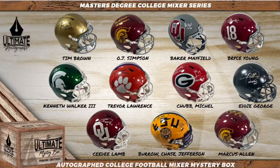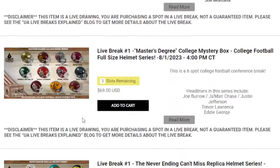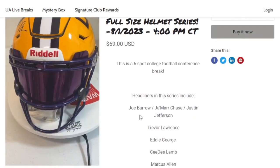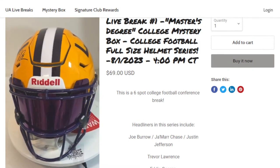Burrow set the record for most touchdown passes in a season. It's like 50 or 60 he had, something crazy in college. I think it was like 60 combined. Yeah, and then we had Marcus Allen as well, former Heisman Trophy winning running back. So we have, let's take a peek. That's the double. Here's a look at the helmet. We do have this in the single listing. So this is a look at this helmet. Man, this is beautiful. Look at that visor, just works well.